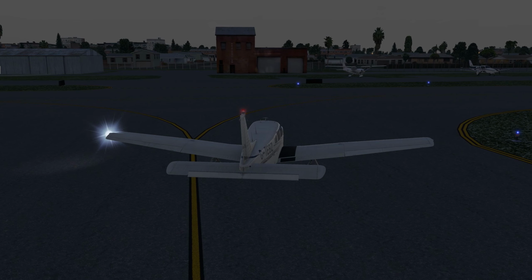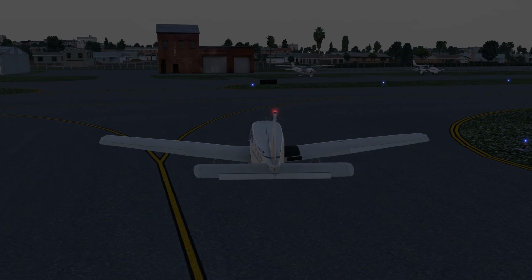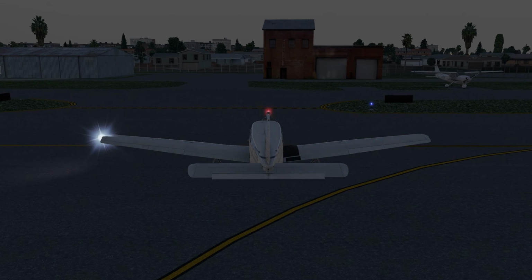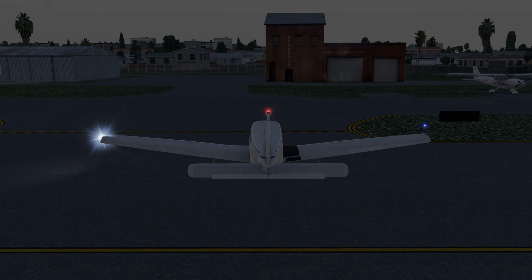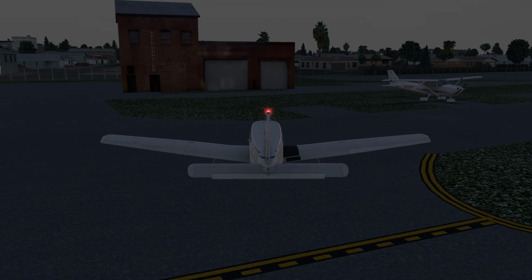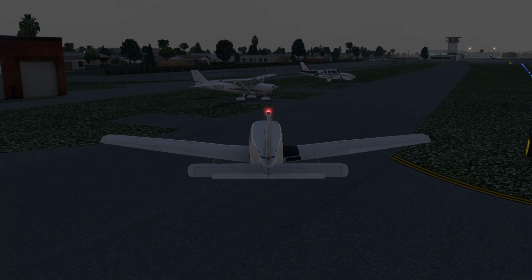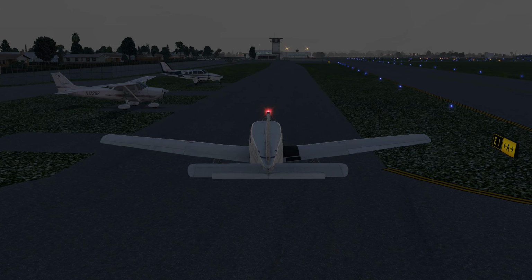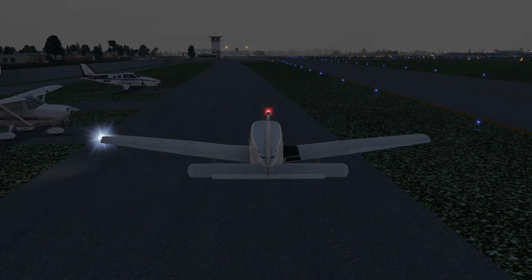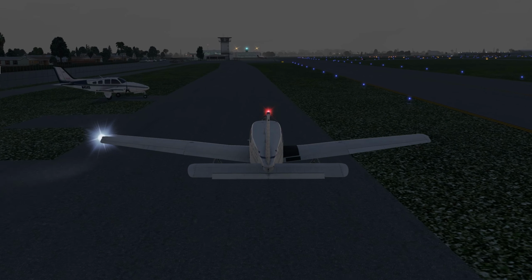So let's, that was weird. See that panning? That's not frame rate stutter, because look how smooth it is now. See how smooth it is now. So let's just go over here, and these might be a little small, but we'll stop right. Actually, let's go on the grass. And then they'll just dolly us to where they want us.